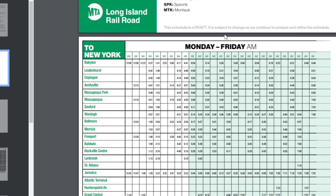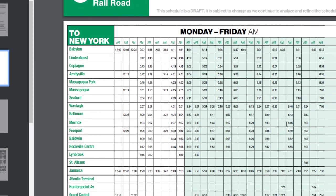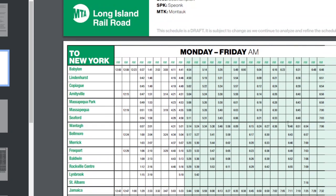So let's take a look and see what we got here on the schedule. It looks like all trains are stopping at Jamaica. I don't see any trains skipping Jamaica yet. It looks like you're going to get a train every 10 to 15 minutes. And then, yeah, the zone splits at Wantagh. So this is smart. It's simple. It's easier to understand versus these odd trains that make only 3 stops. Those 3-stop trains are done. I don't see any of them on here. And they all seem to stop at Jamaica, which is good.